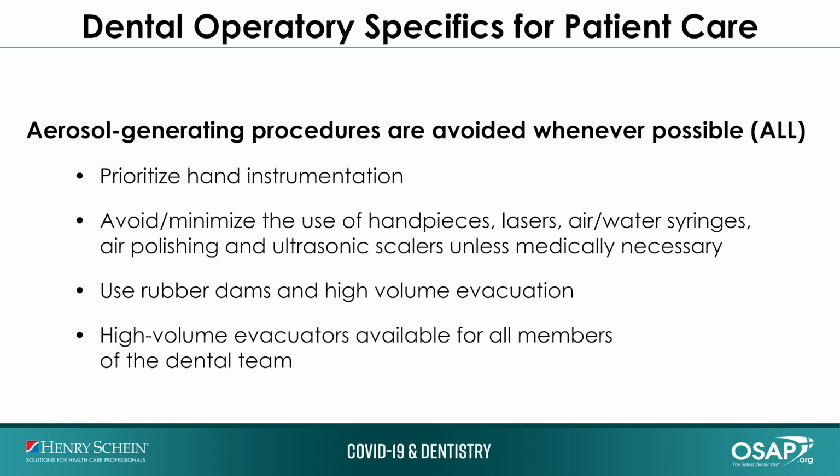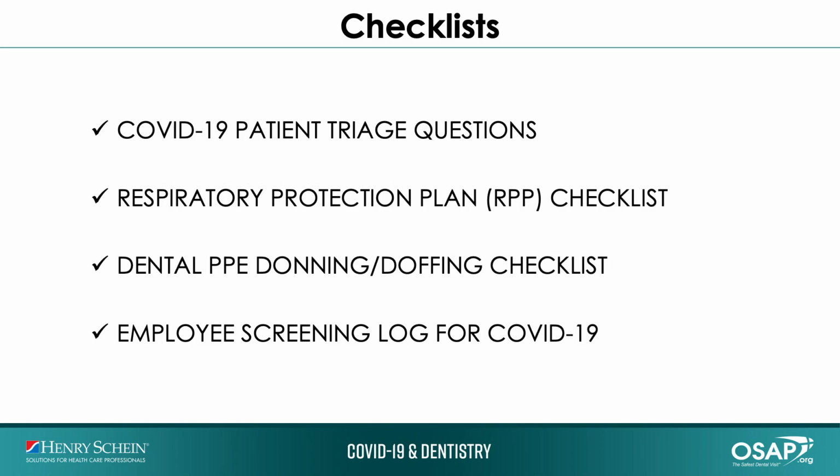So to avoid these aerosol generating procedures, we want to prioritize hand instrumentation, and avoid the use of handpieces, lasers, air water syringes, air polishing, ultrasonic, as we talked about before. Use rubber dams and high volume evacuation. We have high volume evacuation for the hygiene side, high volume evacuation for the dental side, and we're using rubber dams when we need to. I suggest that you have high volume evacuation for all members of the team, and we do have that. And then you can go through these checklists, and these are what I think is a wonderful addition that you can print and use.